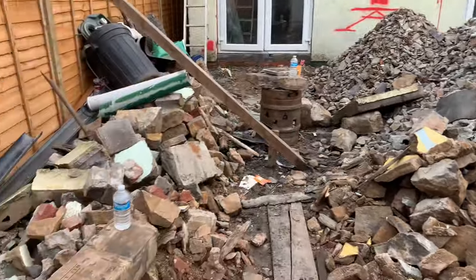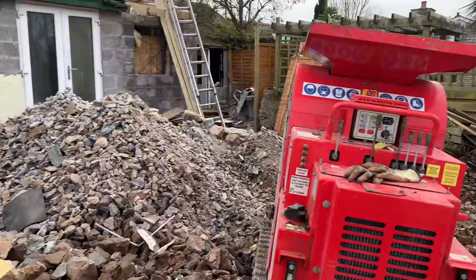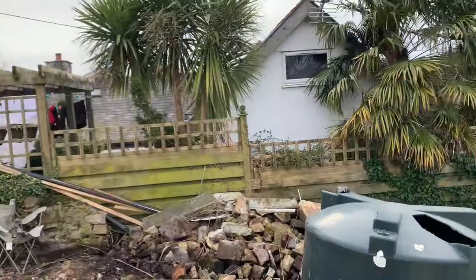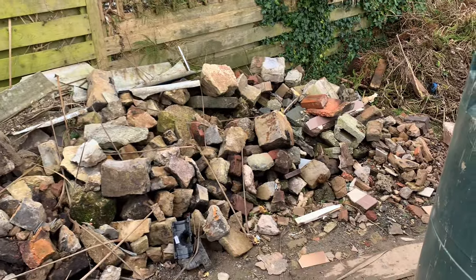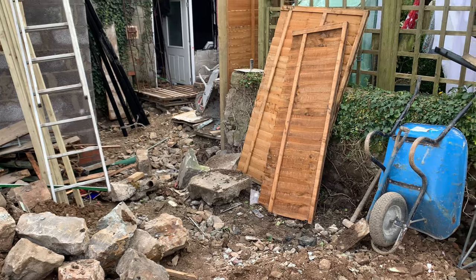So we've got this bit remaining. There's a few bits to break up. And then over here, we've got a bit of rubble there. And then there's some there, and then a little bit in the corner.